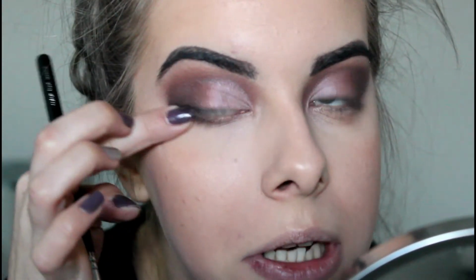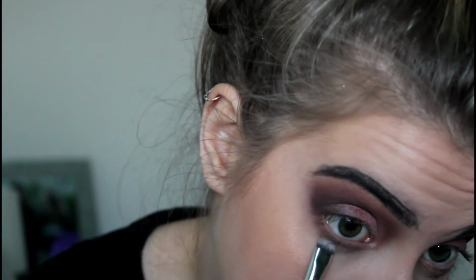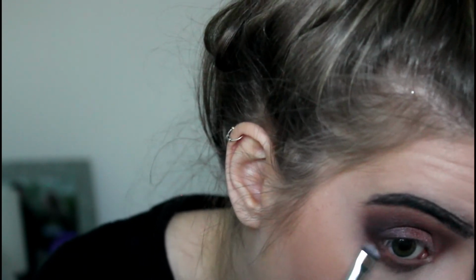So I've got both done, and what I'm going to do is I'm just going to blend out the bottom lash line. So I'm just going to go underneath on the bottom lash line. So I'm going to go in with the 226 smudger brush, and I'm going to go into that colour Biscuit that we first used. And I'm just going to pop it on underneath. And then I'm going to go into Brownie. And smudge that on there as well.